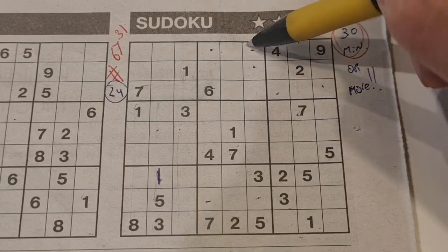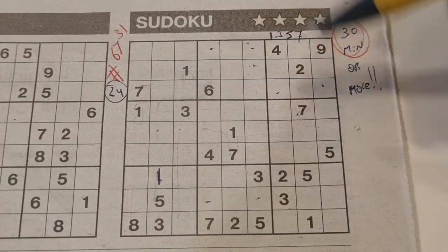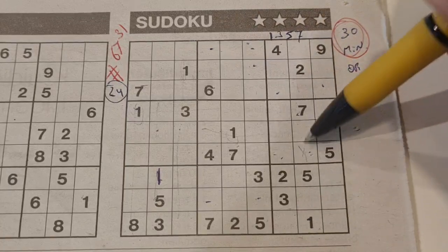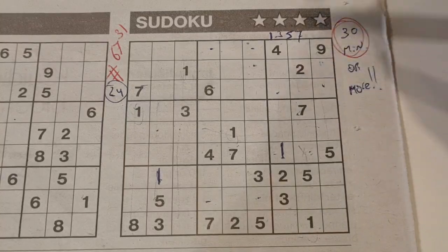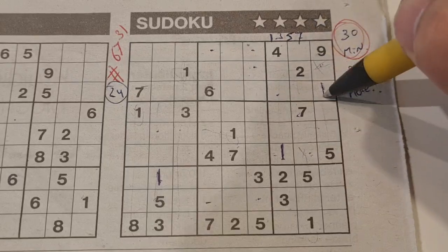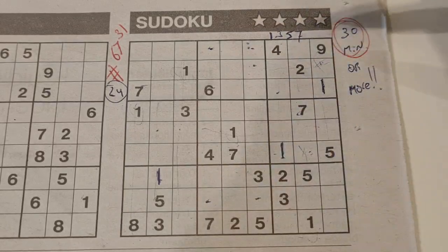Cannot continue. Well, one in this row, one in the middle row, so the row below, the only two places left for the one should be here or there. You see one in this column, no one there, one should be there. One in this column, one in the column next, so in the last column, the only two places left for the one should be here or there. We see one in the second row, no one there, one should be there. Cannot continue with the one now.